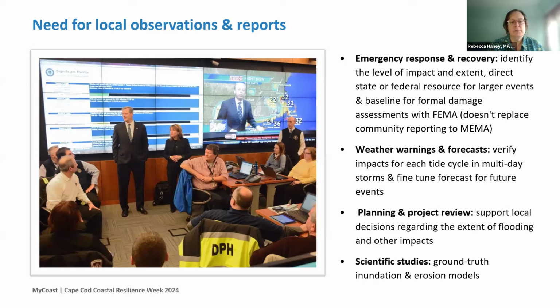We also use the information for planning and project review. When we're reviewing a project and someone's saying the water doesn't get up there, it's helpful to have a database to go back and look at, in addition to having projected flood zones on maps. It's also good to see what's actually been going on.